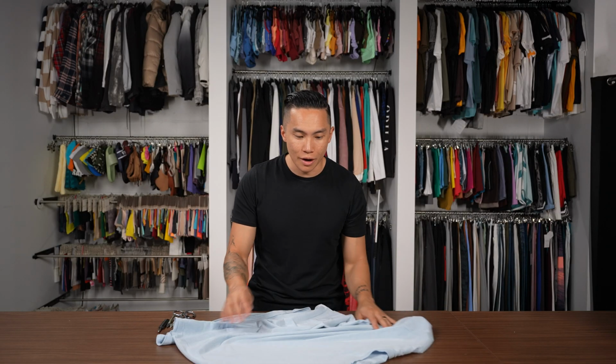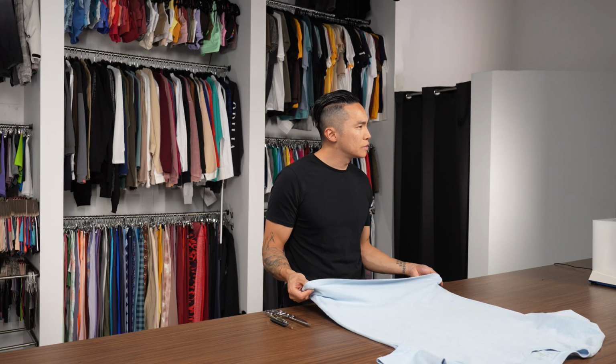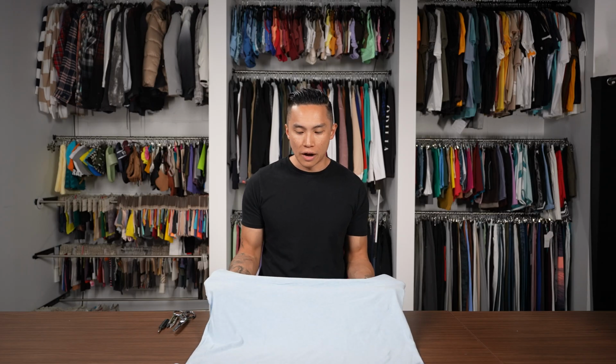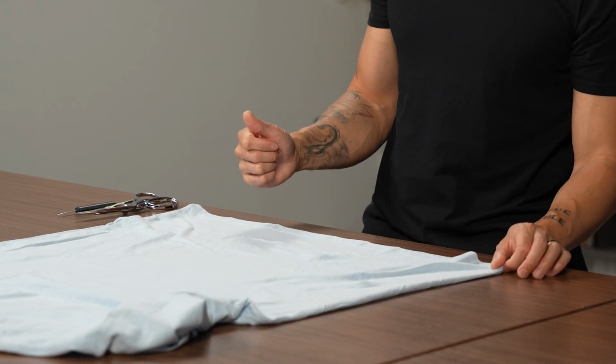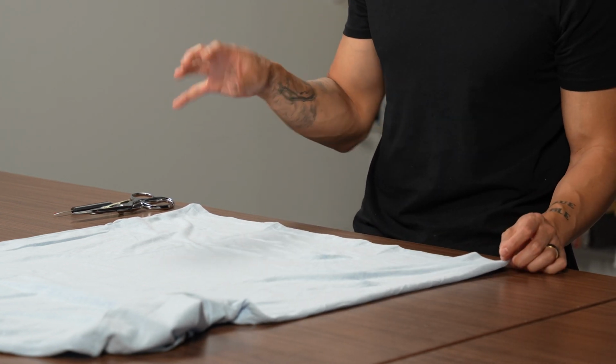Brands do this because they're selling these at volume. How much is the shirt again? $29.99 US. Okay, so for $29.99, I think you'd have to limit your expectations of what you're getting here. What you are getting is a product that solves a problem. And that's why I think they sell these.